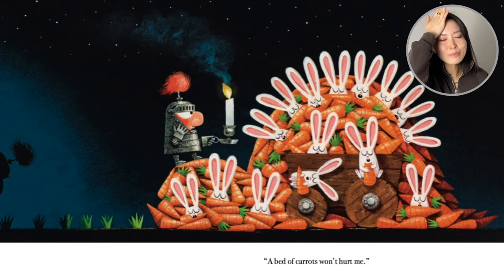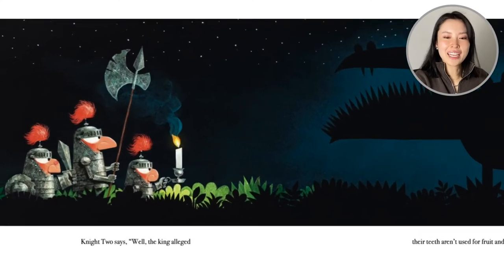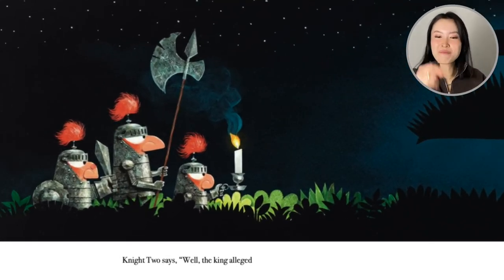Those were not spikes, those were bunny ears. So they continue. Oh man, wait, look, knight 1's got a bandage from the fall.